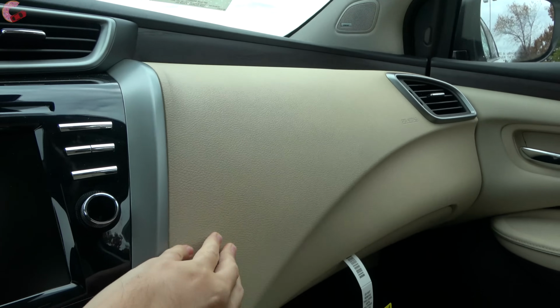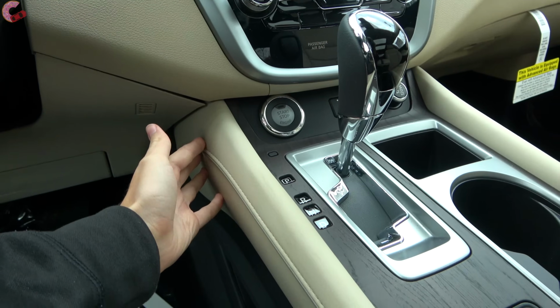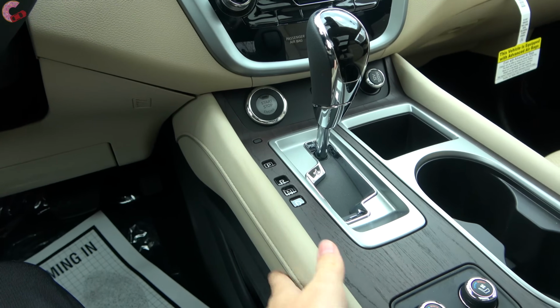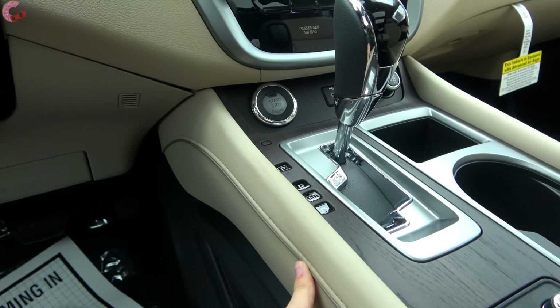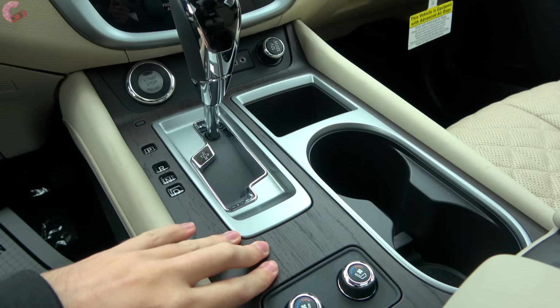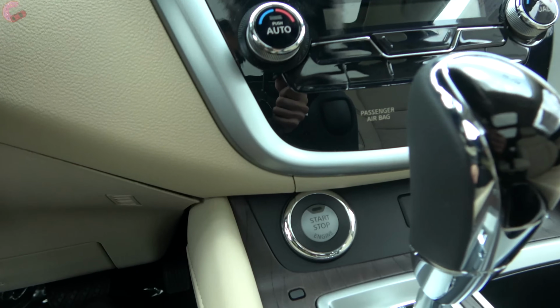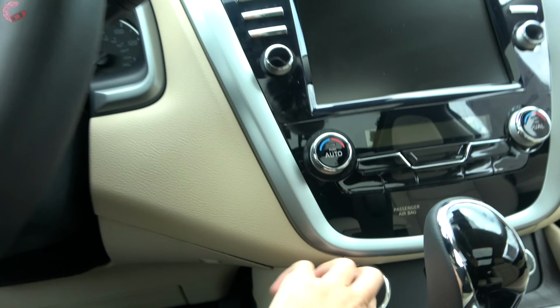All through this area, this is all nicely padded plastic. And then dropping down here to the center console area, this is all covered in leather, again with the color contrast stitching and piping, and then some more of this nice looking faux wood trim. Now standard on every Murano, you do have push button start.